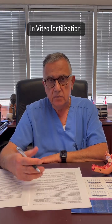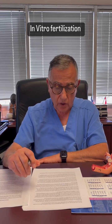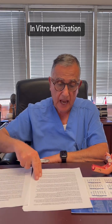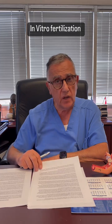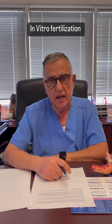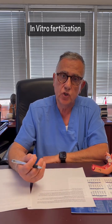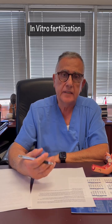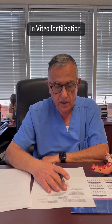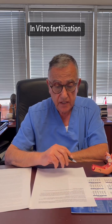I feel it's better because you can see exactly where the catheter is and exactly where you are putting the embryo in. At that time, we will discuss with you two things. One is something called assisted hatching, and the other thing, whether to use an embryo glue or not. And that would be for another presentation. We can answer those questions as needed.